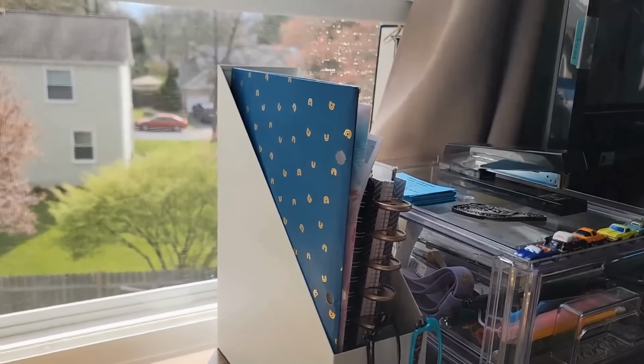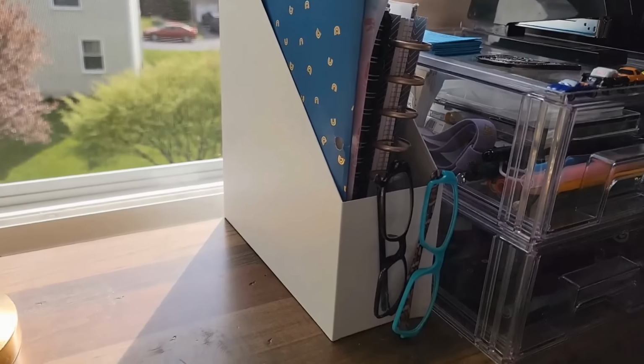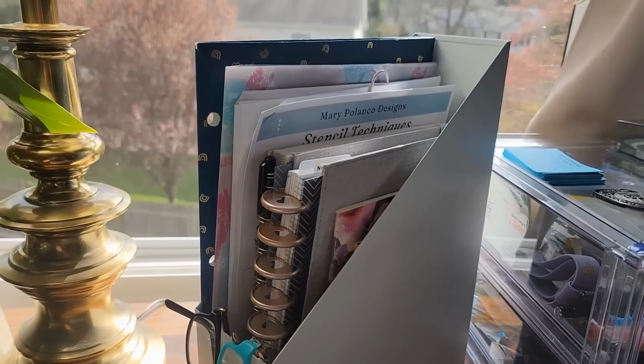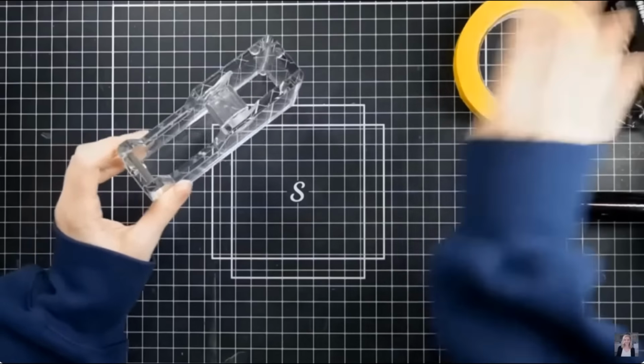Also, if you're out and about, maybe you're thrifting and you find magazine holders, these are a great option, not only for storing stuff in your room, your like office area, but for paper, for cardstock. So that is a really great way to keep all of your cardstock in a nice and neat place.